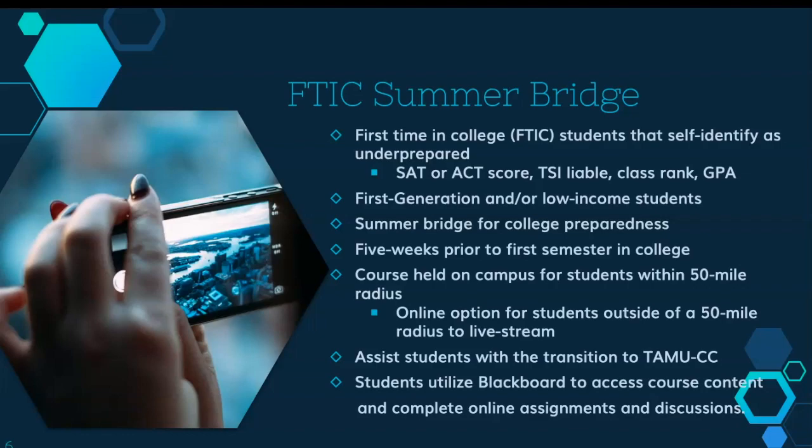The course is held on campus for students within a 50-mile radius. However, there are students who are outside of that, so an online option is available for students to live stream in. Utilizing a learning management system assists with the 5-week course and being able to develop curriculum that's accessible to everyone regardless of their physical location, whether they're on campus or off.